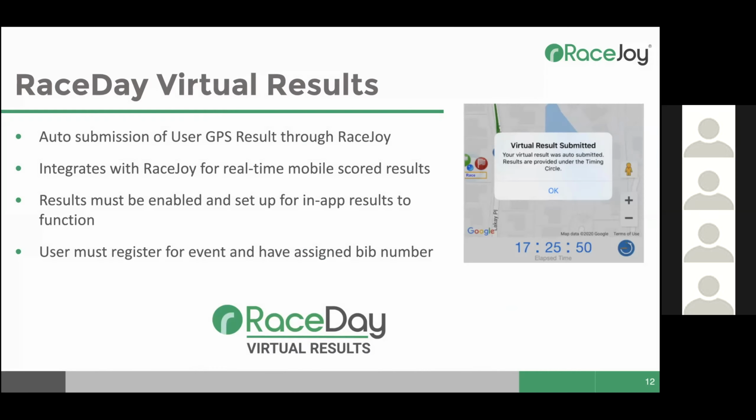So the virtual results, again, we've been super excited about this because the development was recently done to do the integration with RunSignup to have all those result data automatically submitted through the RaceJoy app, and it goes directly into your results. So if you have your results posted on your website, any finisher data that's coming in from RaceJoy will automatically be submitted. It's virtual results product.